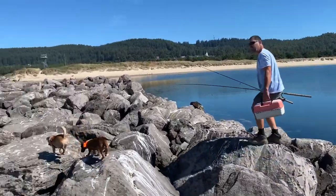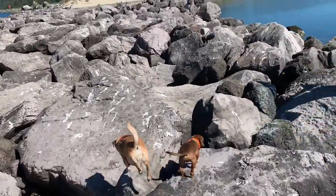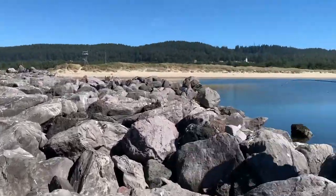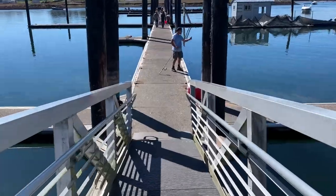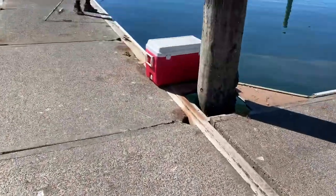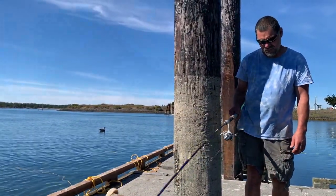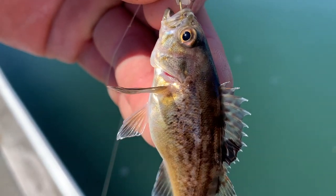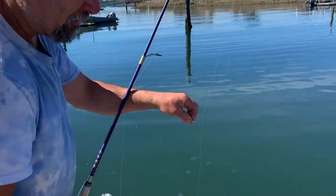Of September. Fish everywhere. Tiny, tiny black bass. Let's try to catch some little perch, which are legal. I'm gonna have to go up.